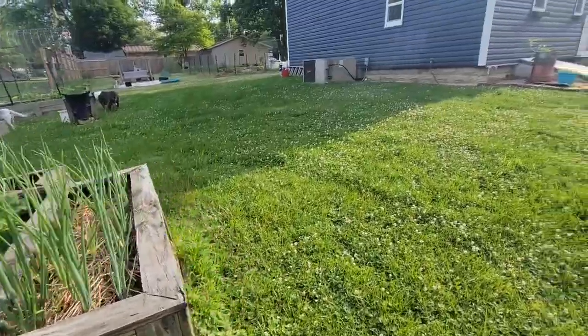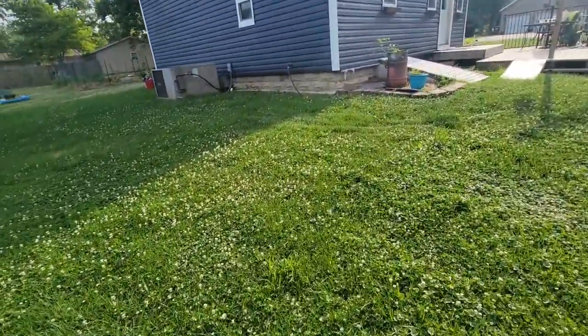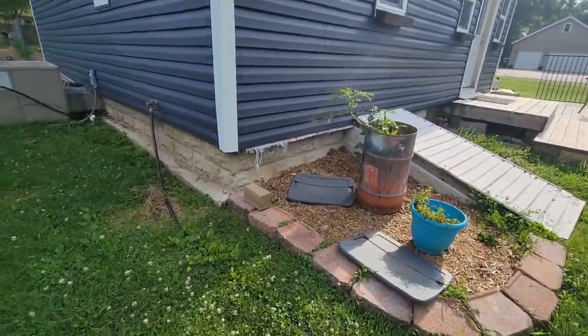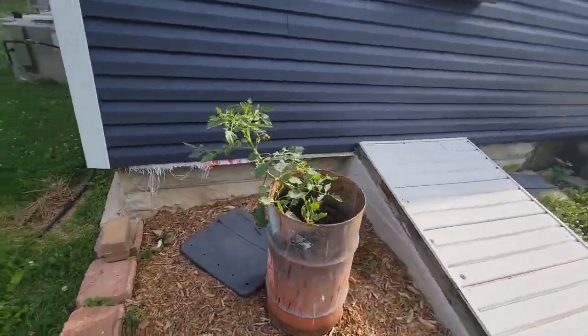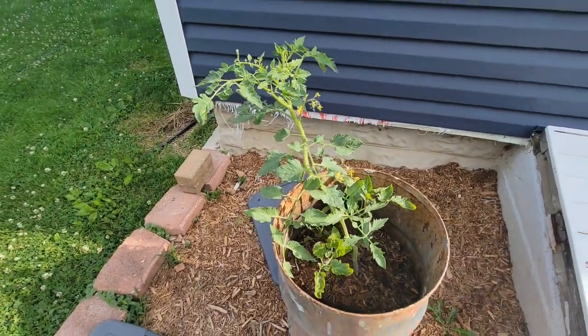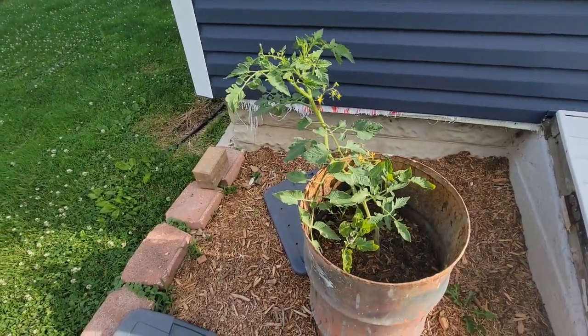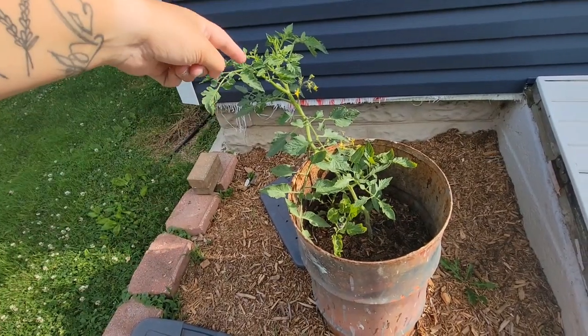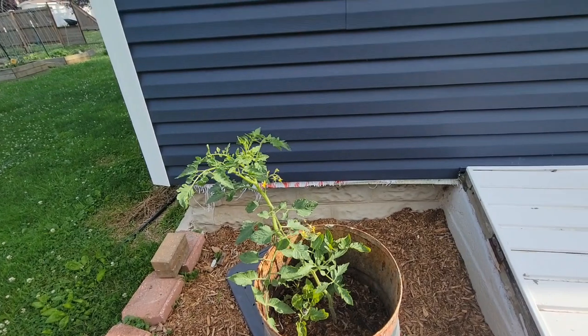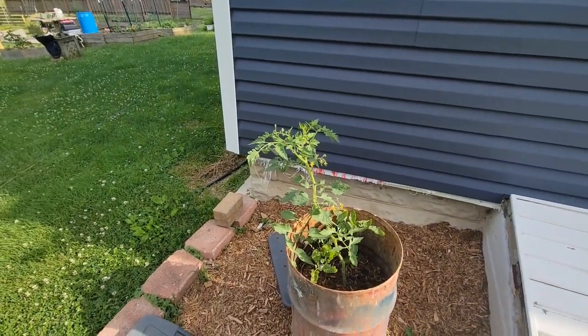So then when we come over here, this is something we did last year and we decided to do it again this year. It's pretty cool. Right outside the back door, we have a tomato plant. This is a cherry tomato plant, I think a gold nugget maybe. But you can see it has plenty of flowers on it. We just need to find a way to stake it up and support it. But that's kind of neat because it's right outside the back door.